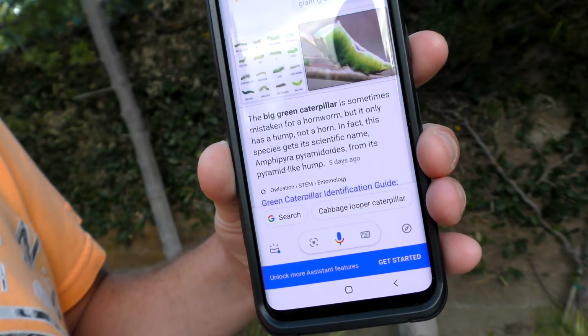All right, guys, I'm gonna try something here. Hey, Google, giant green caterpillar. Oh my gosh, I cannot say it, caterpillar. According to the source, the big green caterpillar is sometimes mistaken for a hornworm, but it only has a hump, not a horn. Crazy. The big green caterpillar. Oh my gosh, you guys. It could be a bunch of these.